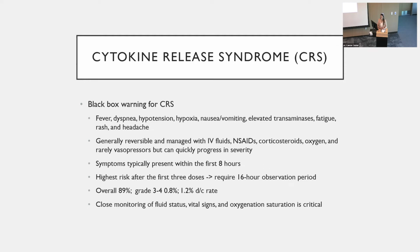The most common side effects of cytokine release syndrome I've listed here. So fever, dyspnea, hypotension, hypoxia are really kind of the most common things. You can also see elevations in LFTs, rash, and headache. I think probably one of the most important things to know is that this is generally reversible and managed with supportive care. So things like IV fluids, NSAIDs, sometimes corticosteroids if needed, very rarely, but in rare cases, you can need vasopressors. These symptoms are usually very quick to come on.